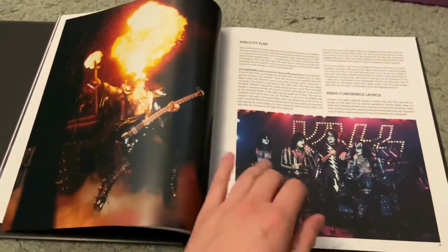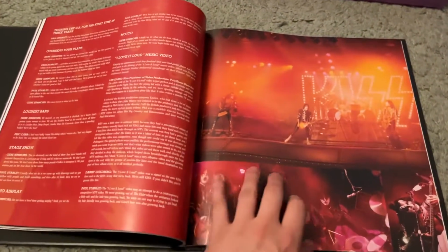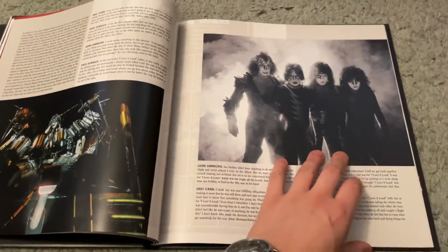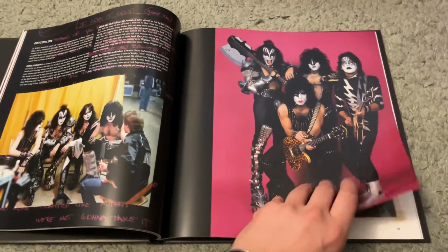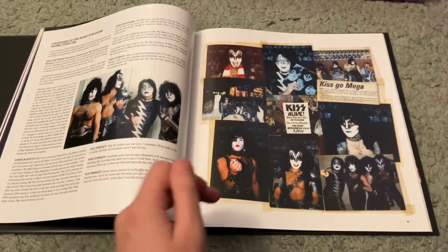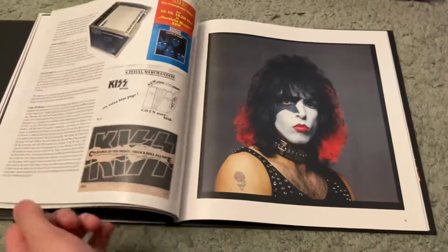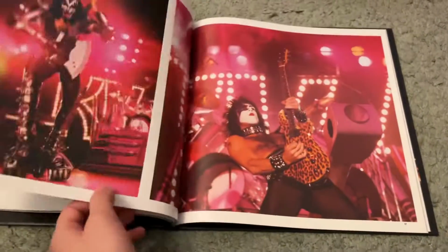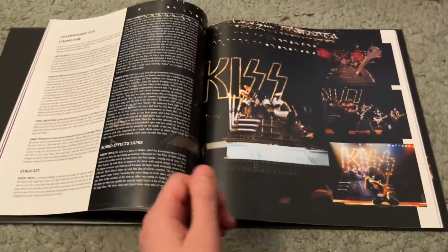I was born a few years after Creatures came out, so this is all kind of new to me, but here we are talking about the I Love It Loud music video. I have a love-hate relationship with that song. I understand why it's a hit and why it's a staple for concerts, that is kind of great for a live crowd. But at the same time, it's such a repetitious song that I will be happy to never hear it again.